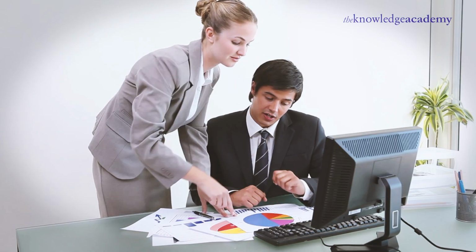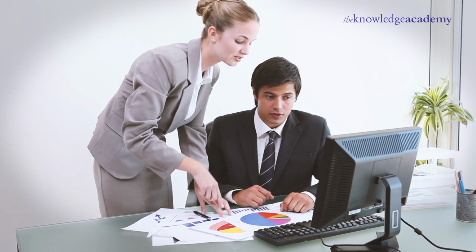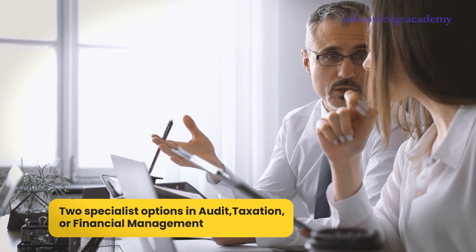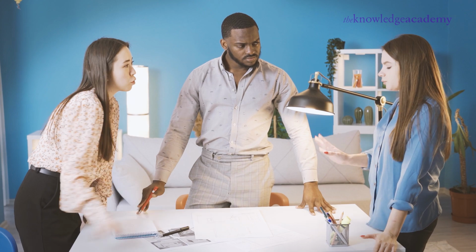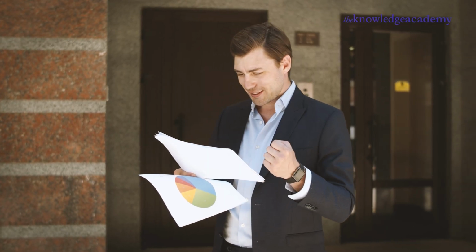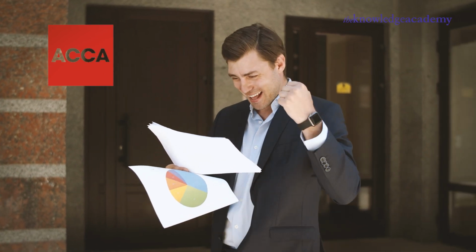You can then aim for the Certified Accounting Technician qualification, which requires completing 3 FIA diplomas and at least 2 specialist options in audit, taxation, or financial management. You'll also need 1 year of practical experience and the Foundations in Professionalism module. After achieving the CAT qualification, you can progress to the ACCA Applied Skills level.